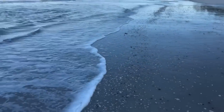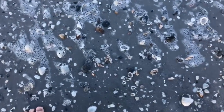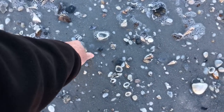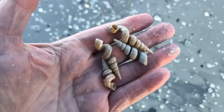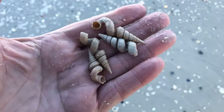A lot of little worm shells here. A lot of little wormy tips. Tide's just coming in, starting to cover them all up. Starting to pull all the little shells back out into the water. But a lot of little worm shells here.